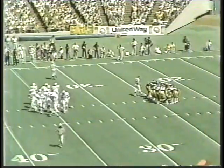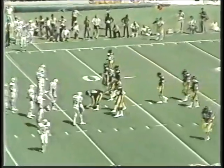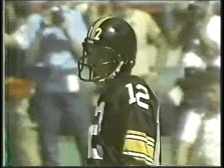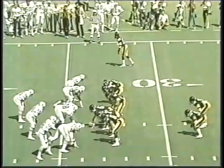Peterson and Bethea getting a little extra work in there. You see the fantastic cutting ability of number 32, Franco Harris. He has great vision and the ability to pick his holes so quickly and carefully that he's a difficult man to bring down. Option running at its best. Harris now with 22 yards. Needs only 13 to pass Jim Taylor.